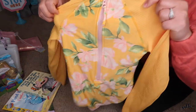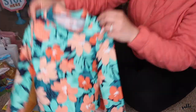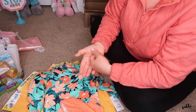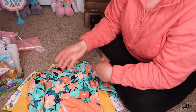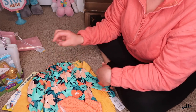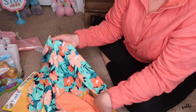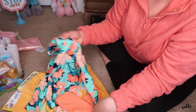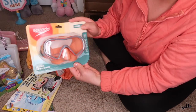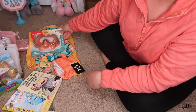Also got the girls some really cute new swimsuits. So this one is gonna be for Tatiana and this one is for Ava. I like to get them the long sleeves. In summer we are constantly going to the pool and to the beach. I usually get them one sleeveless and one with sleeves just to protect them, because in the summer we do spend a lot of time in the water and it can get a little bit overbearing for their skin. So I like to keep the rash guard just to protect them a little bit. So I did get them each a new bathing suit. And then I got Tatiana some new goggles. She's been asking for some goggles, so I thought that was perfect to go with her new bathing suit.